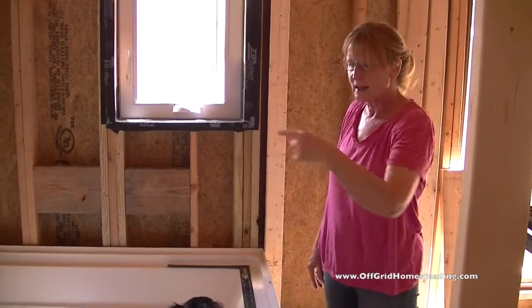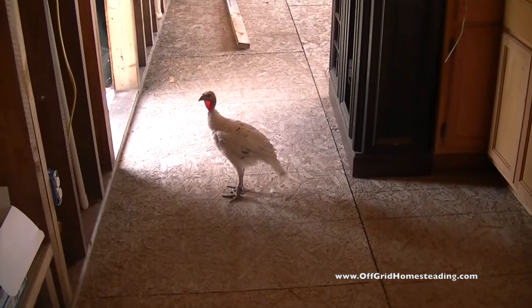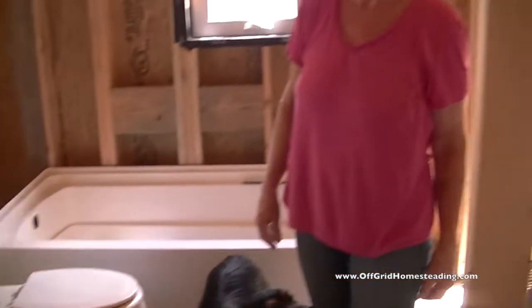We've had Tom Turkey come for a visit. Tom Tom's getting very big. Hi, Tom Tom. Hi, Tommy. What are you doing, buddy? He's been hanging out. He's been sleeping with the chickens, and during the day, he hangs out with the girls, the two girl turkeys.